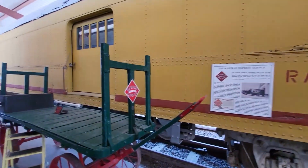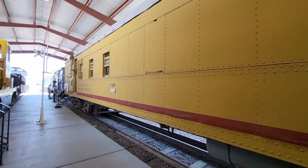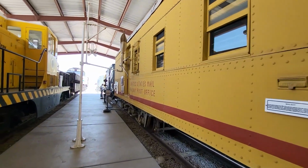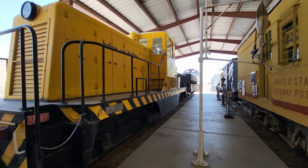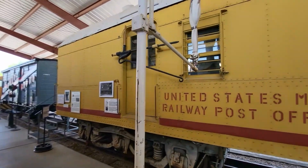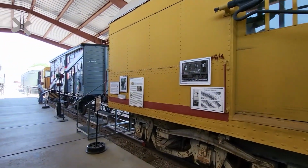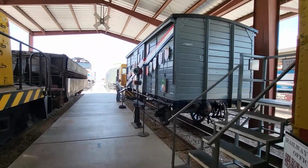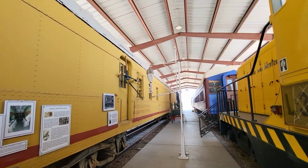Railway Express Agency car. This was a mail and express mail. Express mail was different than the United States postal mail, and it was the REA was a predecessor to UPS and FedEx and companies like that. There's the mail bag grabber system. If you ever go to the California State Railway Museum in Sacramento, you can go inside one of the, I think it's a Northern Pacific mail car, and you can actually go inside and see how all that was thrown into the car and sorted.